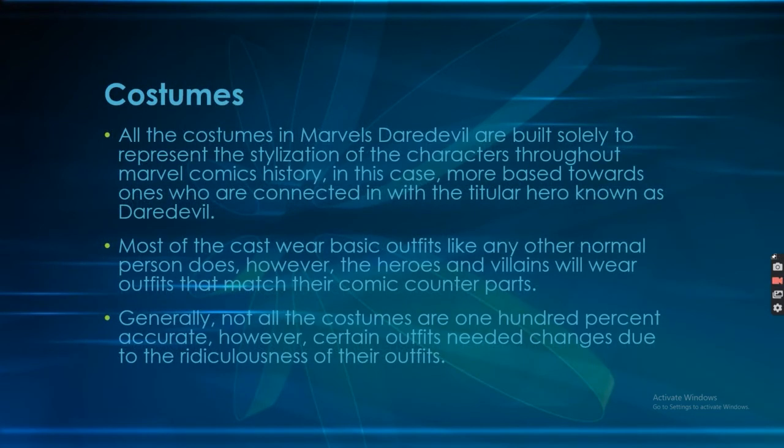All the costumes in Marvel's Daredevil are built solely to represent the stylization of the characters throughout Marvel Comics history, in this case, more based towards ones who are connected with the titular hero known as Daredevil. Most of the cast wear basic outfits like any other normal person does. However, the heroes and villains will wear outfits that match their comic counterparts. Generally, not all the costumes are 100% accurate. However, certain outfits needed changes due to the ridiculousness of their outfits.